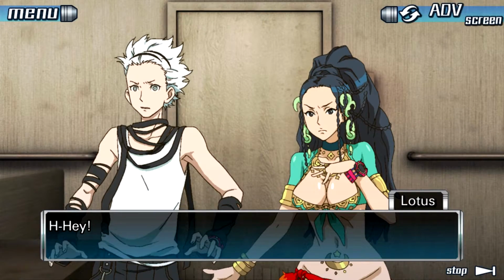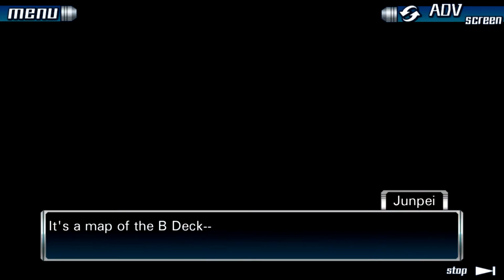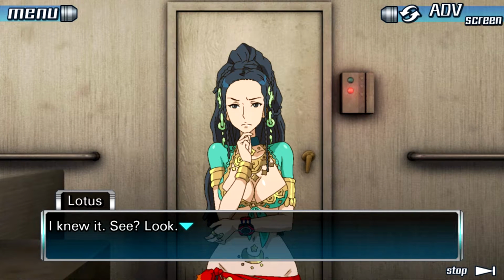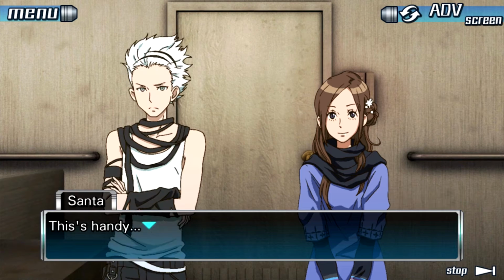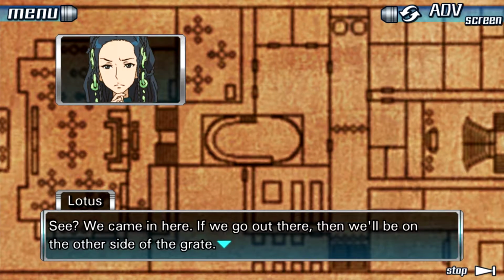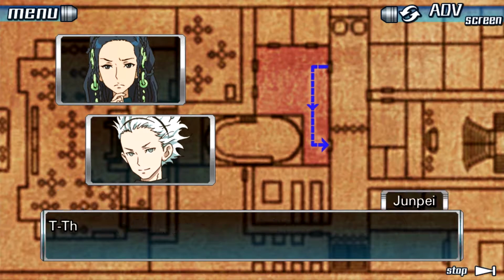Hey! What's that? Huh? Oh yeah, I guess I forgot to tell you. I found this a little while ago. It's a map of the B deck. Let me see that. I knew it. See? Look. Yes, hold your horses. What did you figure out? This is handy. See? We came in here. How about that? She's right. We can get out through there. There we go. Here, you can have it back. Thanks.